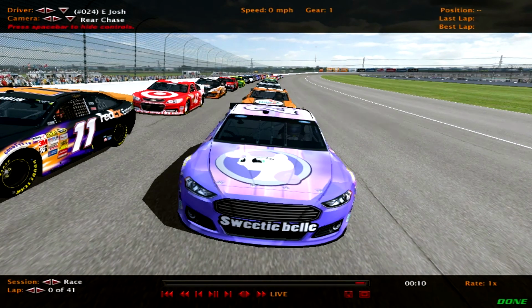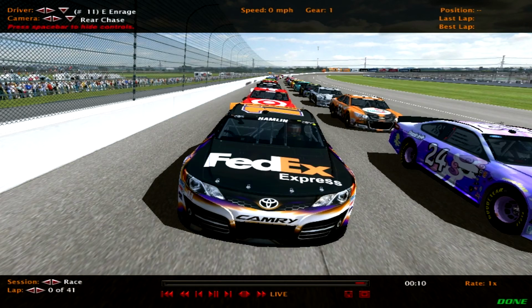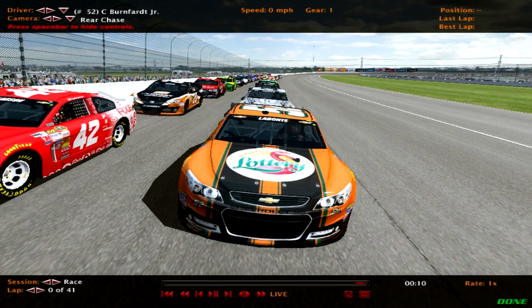We go down the order here. We got Ethan Josh, a surprise qualifier. He actually made it this far in a Sweetie Belle car. This is a new team, the Keyblade Riders. The qualifying is not as good as the Wrecky Boss's first race ever. Next to Ethan Josh is Elegant Rage, driving for Hamilton Autosports. He raced the Indianapolis 500 in the IES and finished in the top 10. That was good enough to get him a full-time ride with Hamilton Autosports in this series. So great to see Elegant Rage going full time.